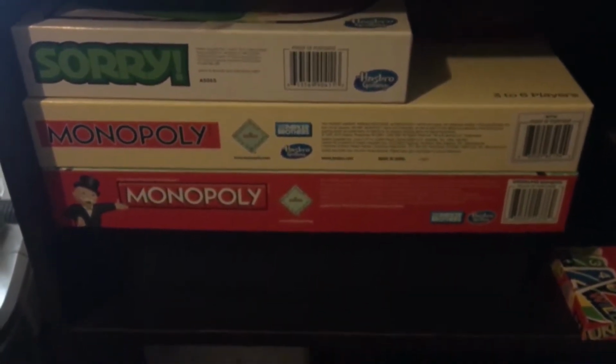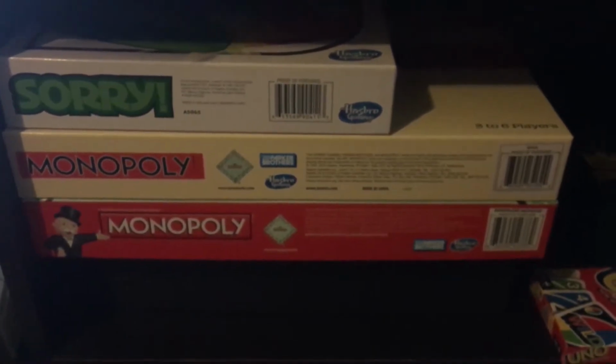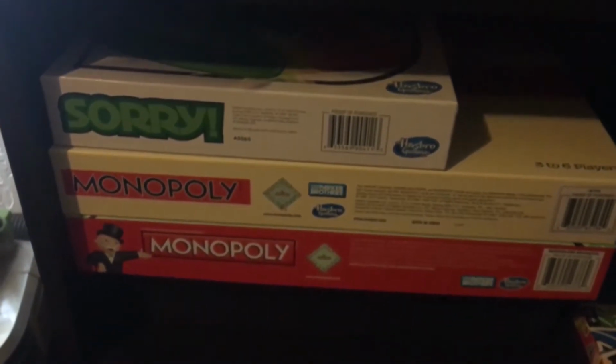I got Monopoly the Retro Edition, which I thought was a really cool must-buy. I had the first one, or the bottom one, first, but I wanted to get the retro one once I saw it. I like the retro look more than the more current look. And right under my Monopoly, I have my 970. I'm still trying to look into selling it, or I might collect it, I'm not sure.